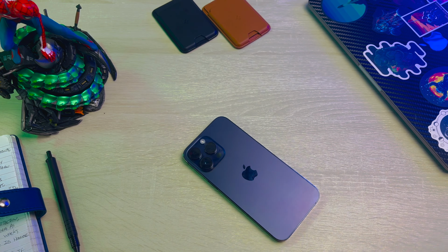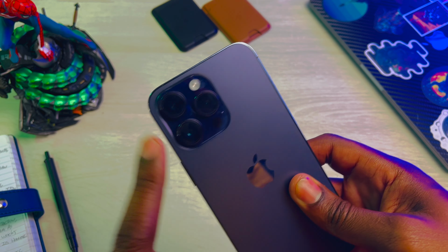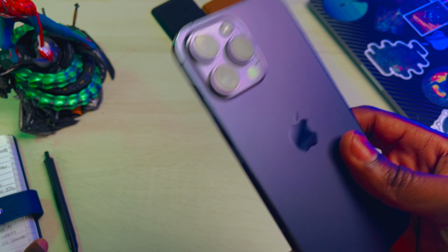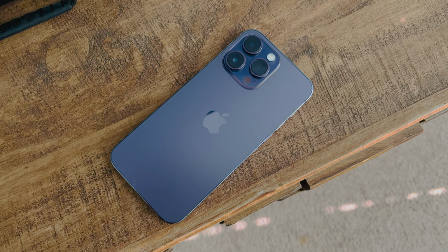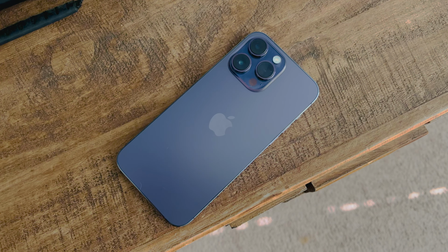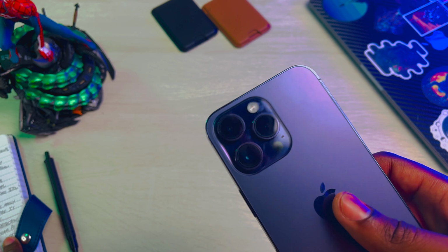So another thing, the camera quality. The main camera's back here. Obviously, you guys know there was a big jump to the 48 megapixel camera as far as the main camera for the iPhone 14 Pro Max. Big jump from the 12 megapixel that it usually is. You don't really notice the difference. I gotta be honest with you. So as far as taking pictures, they are good quality, but the iPhone 13 didn't slack on quality when it came to the picture.